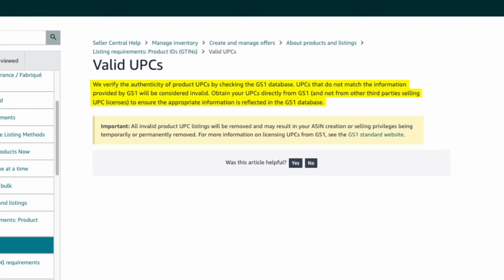UPCs that do not match the information provided by GS1 will be considered invalid. We recommend obtaining your UPCs directly from GS1 and not from other third-party sellers of UPC licenses, to ensure the appropriate information is reflected in the GS1 database. And you can also see here that it says, if you do not buy directly from GS1, all invalid product UPC listings will be removed and may result in your ASIN creation and selling privileges being temporarily or permanently removed.